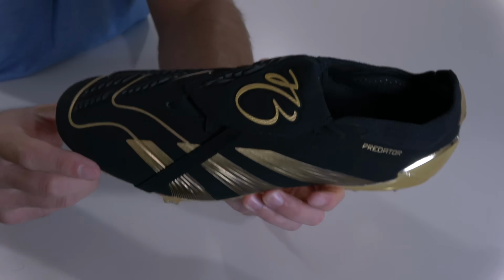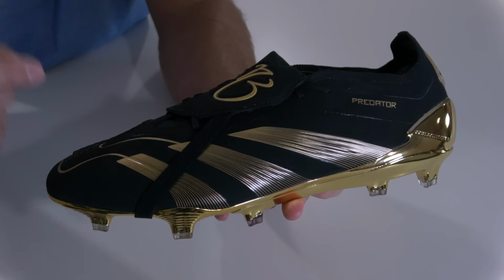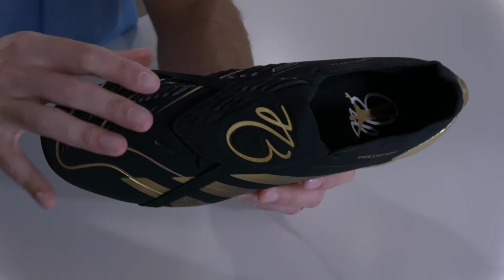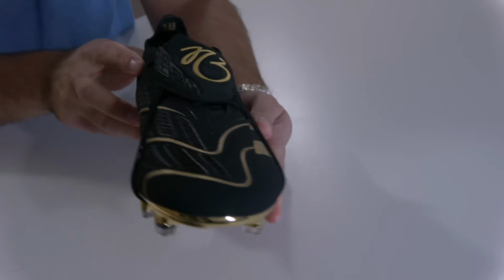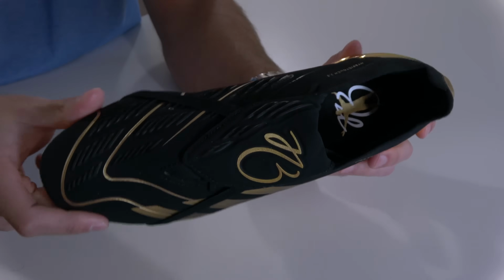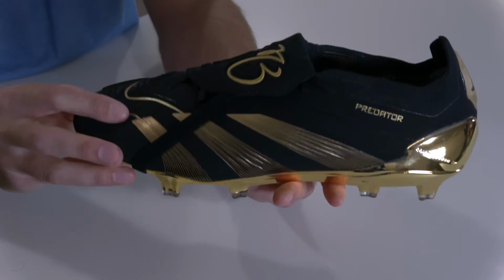Where Jude's Predator also emphasize grip on the ball, but they do so in a very different way, and also in a way that is much more targeted rather than providing grip across the entire foot. The main body of the upper is made from their Hybrid Touch 2.0 synthetic material that is a little bit more leather-like in terms of its general sensation on foot. It has more structure. It's going to require a little bit more break-in time than the knit-based materials of the other two boots that we're talking about in this video.